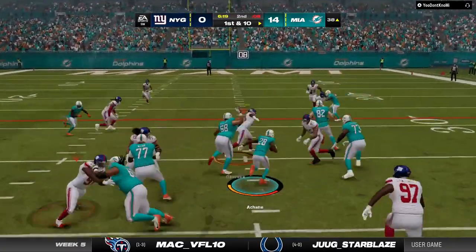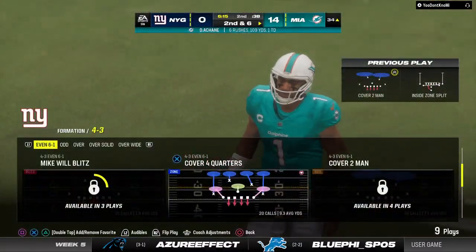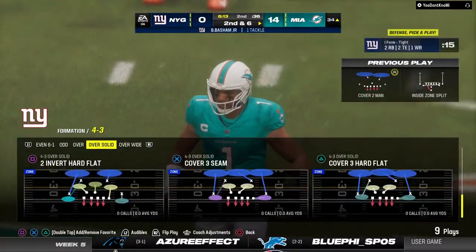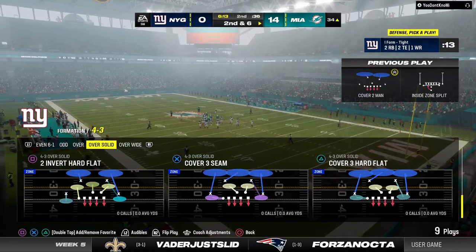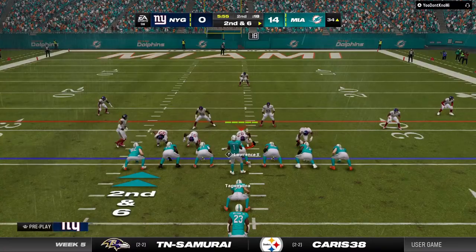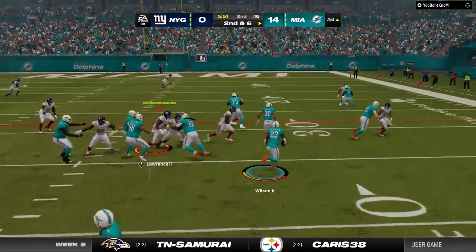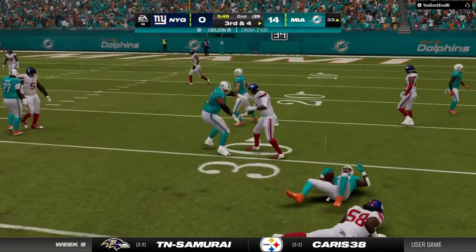A-chain here. They stay on the ground, and he works his way forward to pick up 4 yards there. Second down. The Dolphins are 3-1 through their first four games, and they're hitting their stride of late, winners of 3 of their last 4. I thought that they played pretty well last week. Their execution, their discipline, their resilience, all on display in that victory.